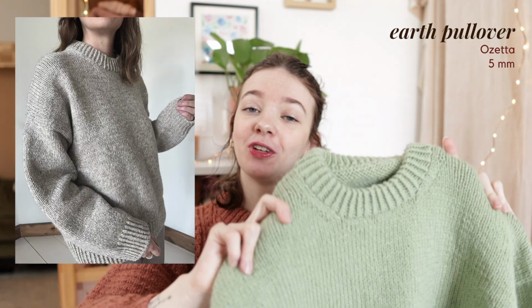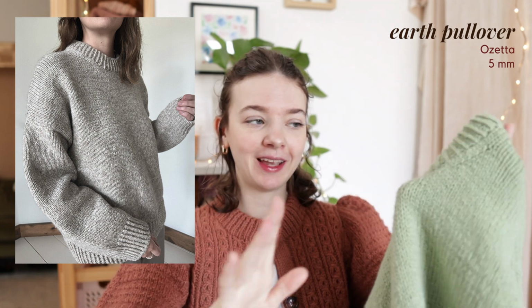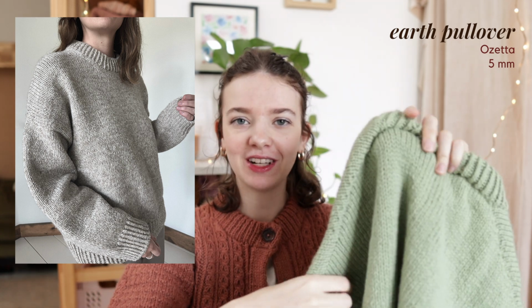which is the Earth Pullover by Ozetta. For those that don't know this design, it's a really lovely drop shoulder sweater, just plain up and down, worked top down, with short rows in the back. It's a really great pattern. I really love this pattern. I love the yarn, I love the color, even though it's a little bit out of my comfort zone, so to speak. It's all great.